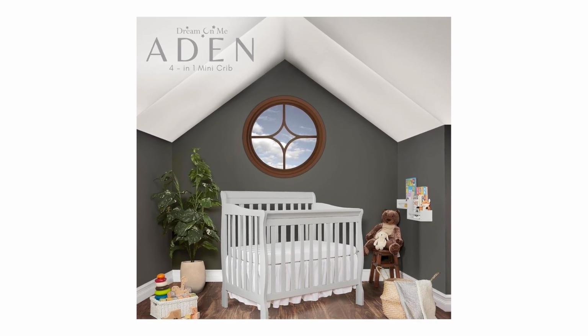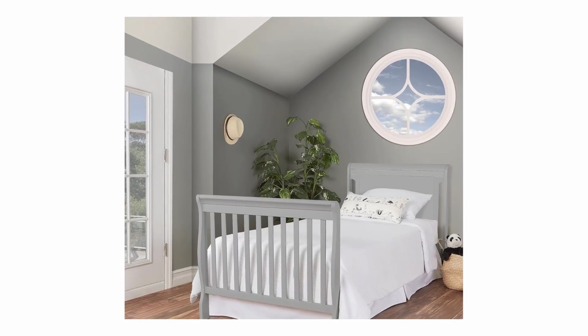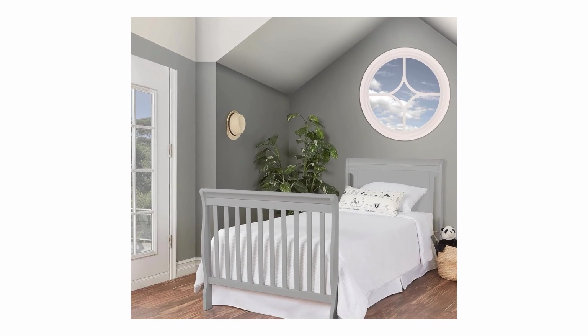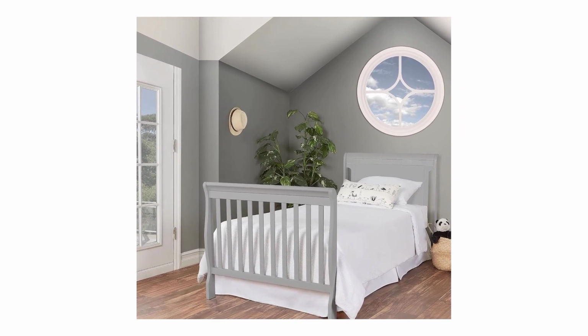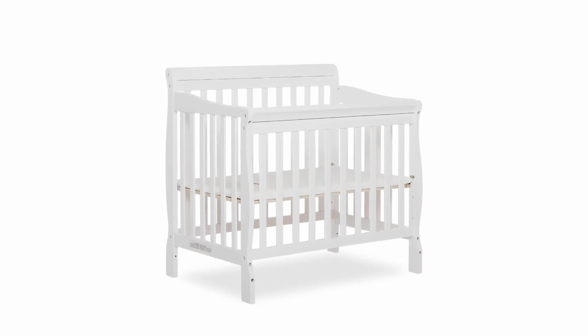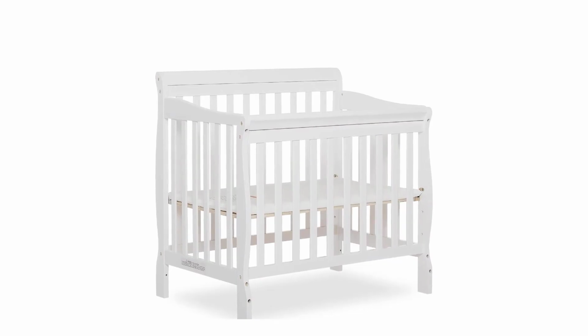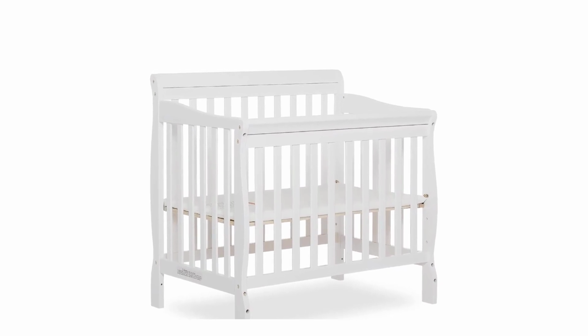This crib is ideal for parents who want longevity in their investment. Pros include its stylish design, convertibility, and safety certifications. Cons, it's on the pricier side, and the twin-size conversion kit is an additional cost. Overall, if you're looking for a crib that grows with your child, this is the best option out there.